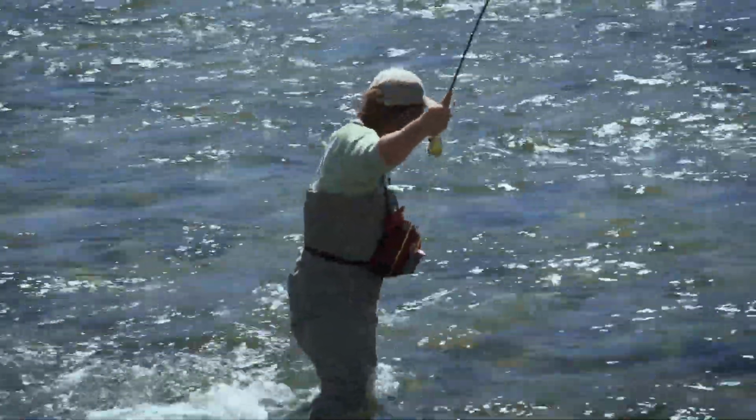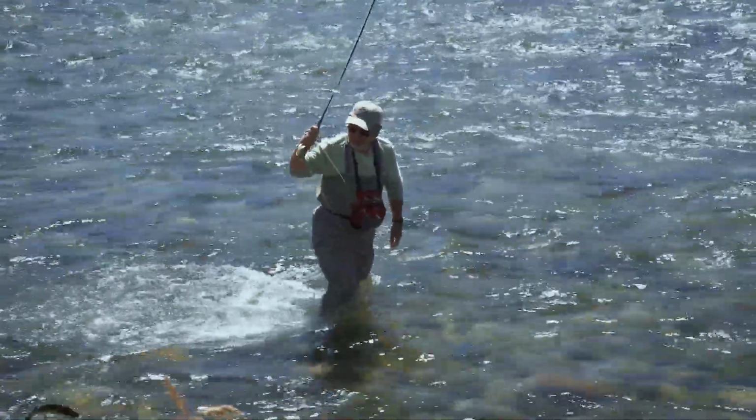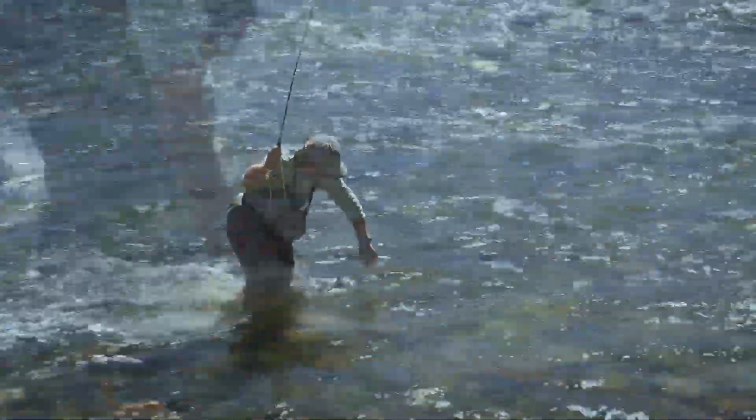It's a beautiful little wild rainbow, I think. Strong, frisky, Gallatin River rainbow. He took the Elk-Hair Caddis, the smaller fly. What a pretty fish.